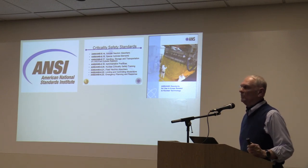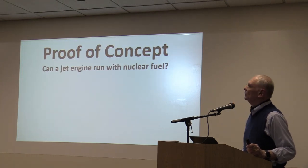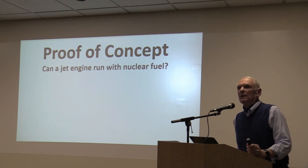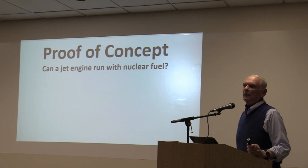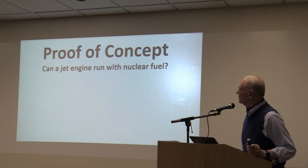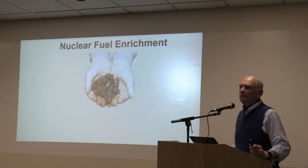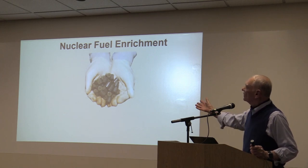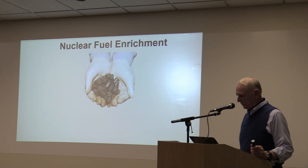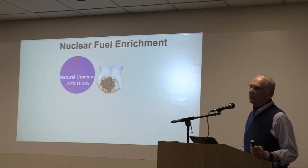Okay, so the first thing we've got to do is prove a concept. Can we really power a jet engine? And can we heat that air sufficiently to cause a jet engine to do what it has to do? You need fuel, obviously, so they picked uranium; that was the choice then. Little fuel pellets, not all that different necessarily from what you do today. And it had to be concentrated.